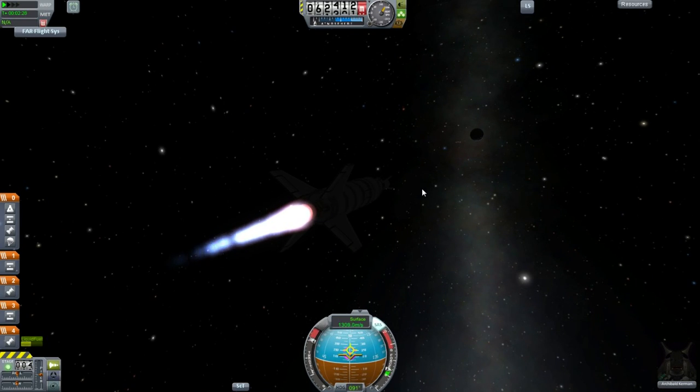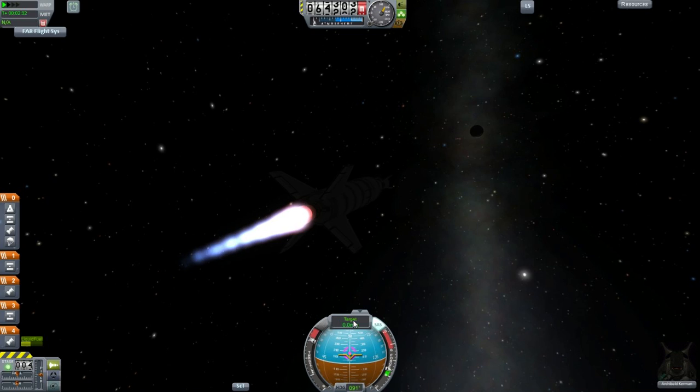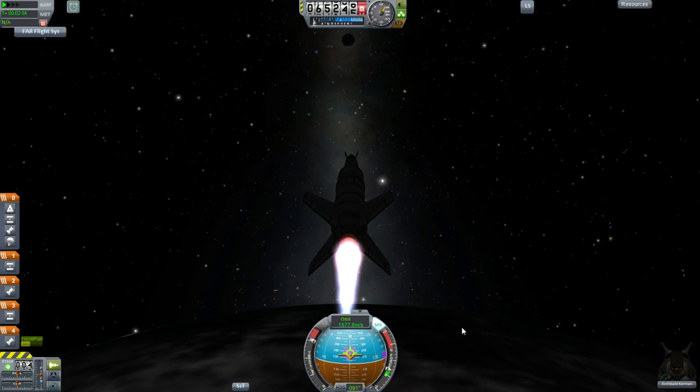Obviously, these are structures that are supposed to catch the capsule in space. That's the plan.